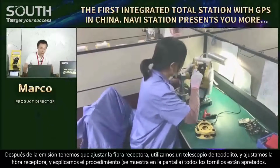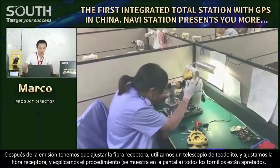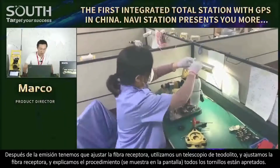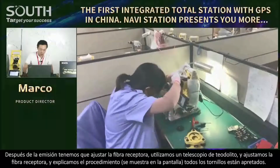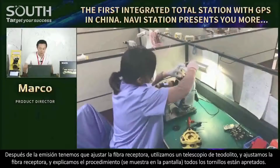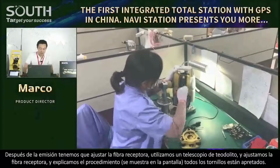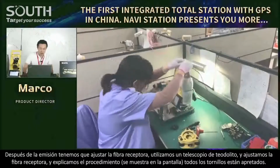So after the emitting, we need to adjust the receiving fiber here. We're using a theodolite telescope. Aim on it and adjust the receiving fiber. The laser dot should be the same as now. Okay. We put the fiber on it, the receiving fiber, to adjust the position. It should be the same as the reticle center. All the screws are tight, and double check.